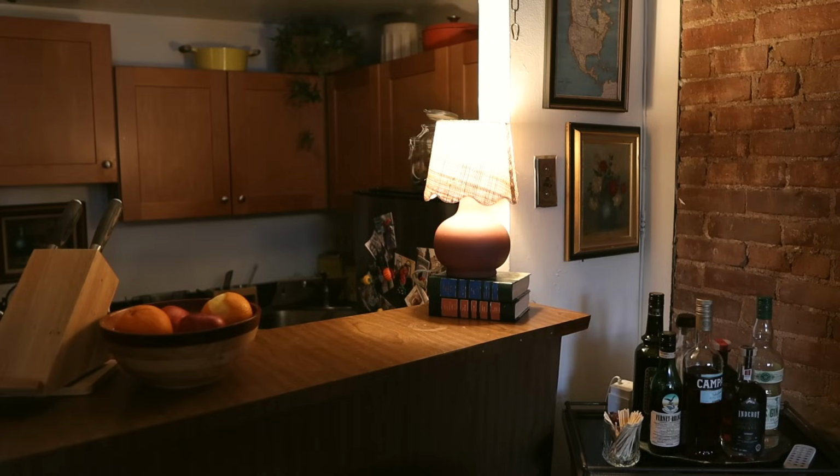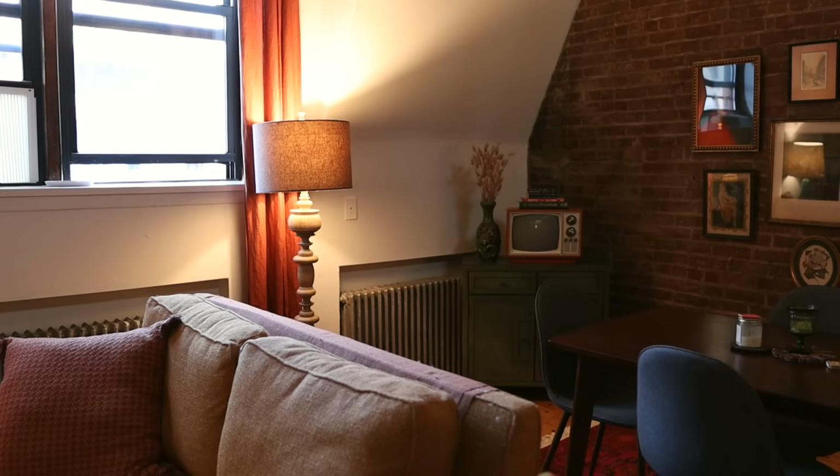Actually, all the lamps have a perfect spot right now. The kitchen lamp looks adorable in my kitchen. I'm obsessed with it there. It's so cute. I don't know. I can always change things around. It's like a game of musical lamps in this house at all times, but at the moment, I'm really liking everything where it is.